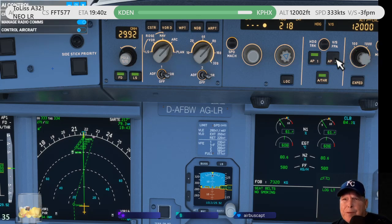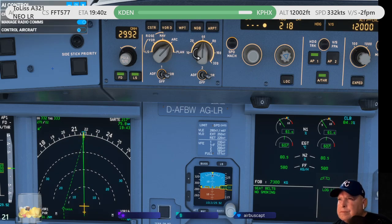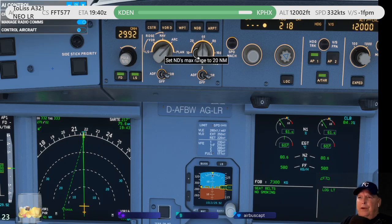I don't know if you can turn both autopilots on or not. No. You need two autopilots on to do the Cat 3, almost like a 0-0 landing. Well, we're still 75 miles from one of the fixes on the ILS.